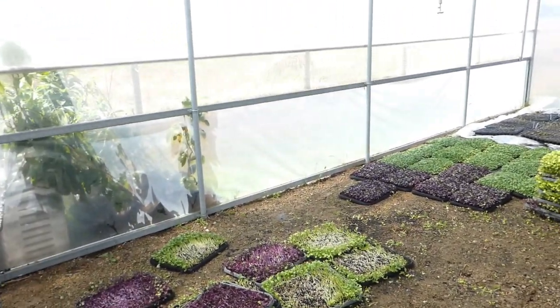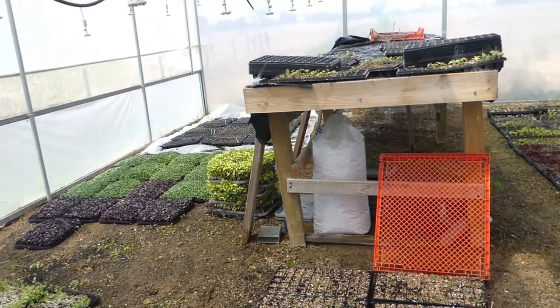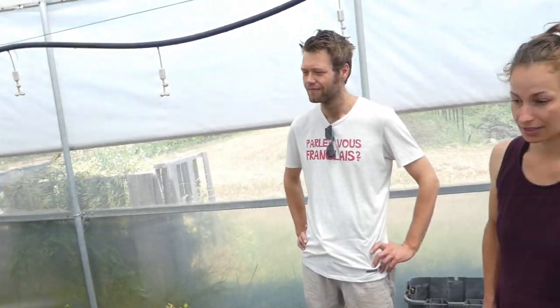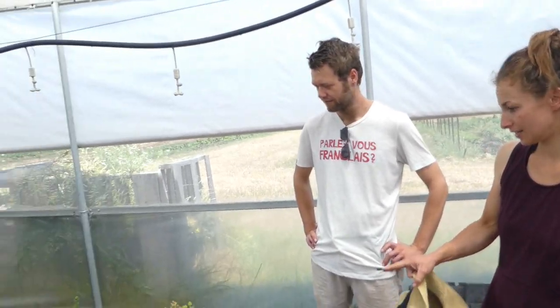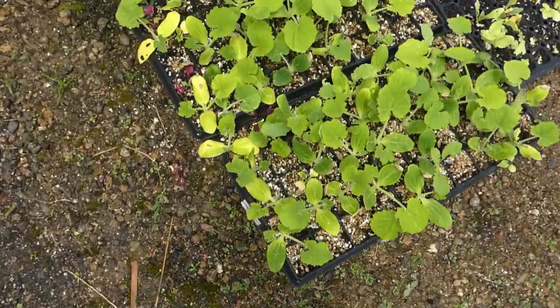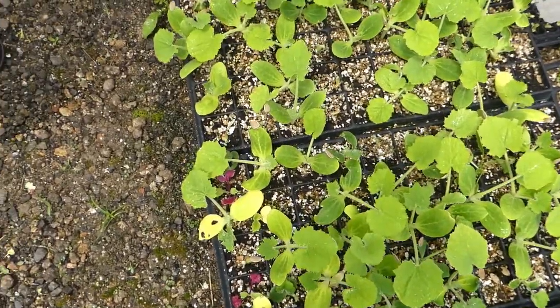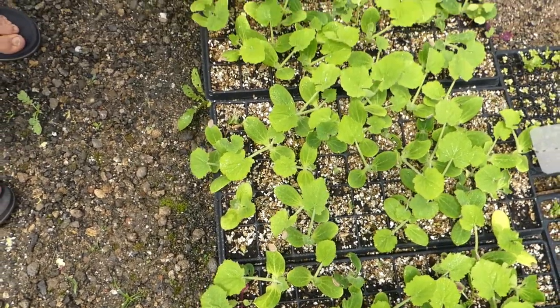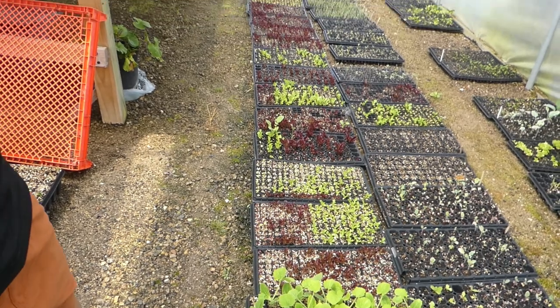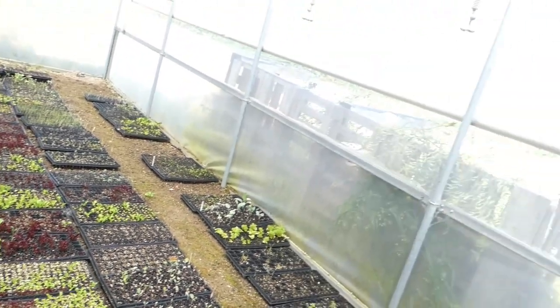You put them in as seeds, water them, regulate the temperature and the water. And at what point are any of these ready to go out in the field at the moment? These zucchinis are really ready to go, so we're going to put them out probably next week. Yep. And some of these lettuces are ready to go, the leeks are ready to go, bok choy, and we're waiting on the rest to spread. Fantastic.